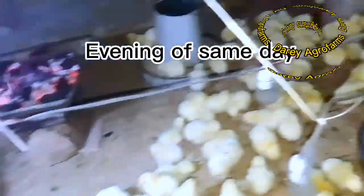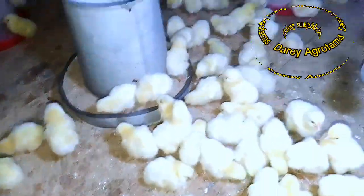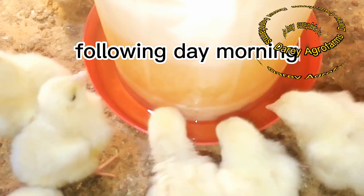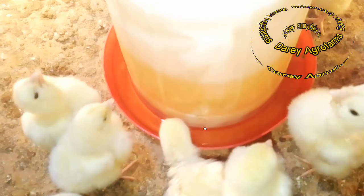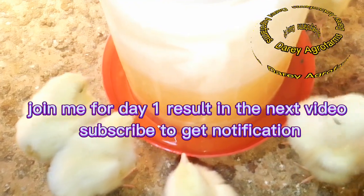So this is the evening of the same day. As you can see them, I've introduced feeder because the feed on the brooding paper is almost finished. So I've introduced them to feeder, and they are eating both on the ground and from the feeder. So they are getting used to the feeder as they are feeding on the ground. This is the following day morning. As you can see them, they are healthy, and over the night we had zero mortality, no mortality at all.